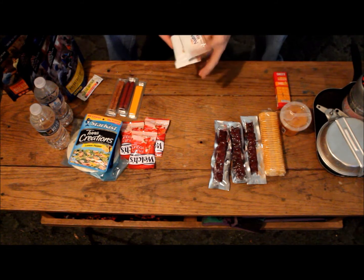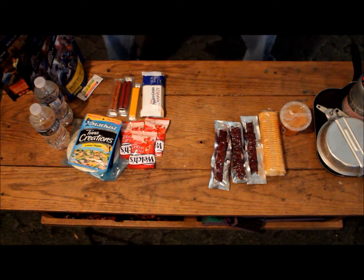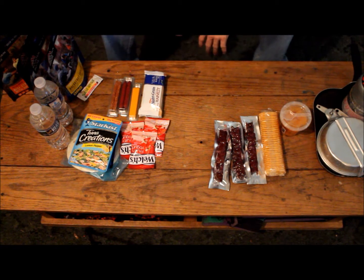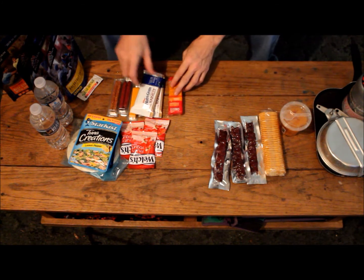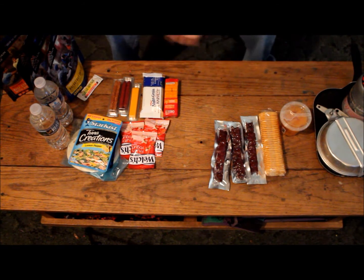You gotta have granola bars, obviously. That's a go-to staple. Have to have it for any kind of outdoors trip. These are pretty heavy. They weigh heavy in your stomach. So I usually eat about half of one of these at a time. Package of crackers, cheese crackers, Lance, whatever kind of crackers you like.